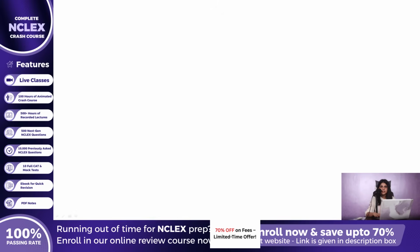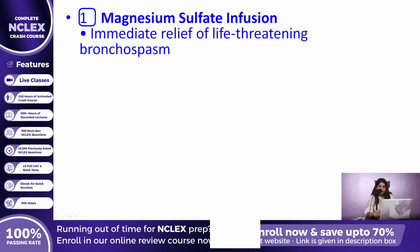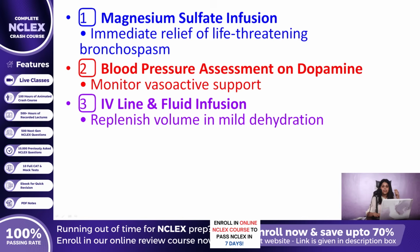The correct sequence is: first, administer the magnesium sulfate infusion for status asthmaticus. Second, assess the blood pressure in the client on dopamine. Third, insert the intravenous line and infuse fluids for mild dehydration.